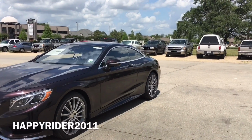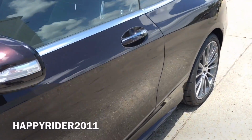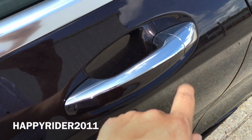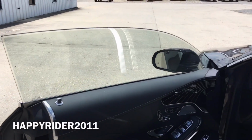Now, of course, the S550 comes equipped with a smart keyless access entry, so all you have to do is leave the key somewhere in your pocket or purse, put your hand behind the handle to unlock, and touch on the outer side right there to lock. First and foremost, the S550 has the soft closing door feature, and as you can see, it's very sensitive. Frameless door window.